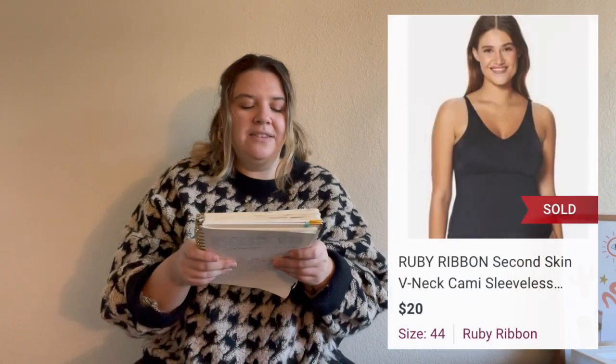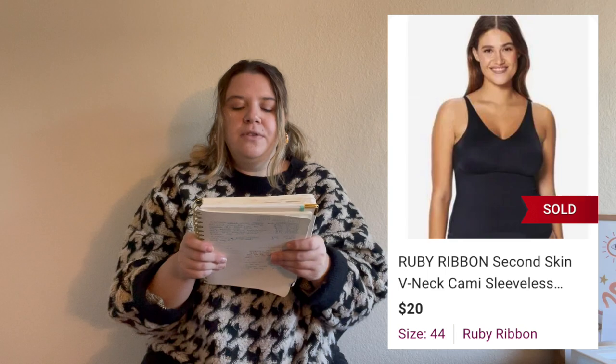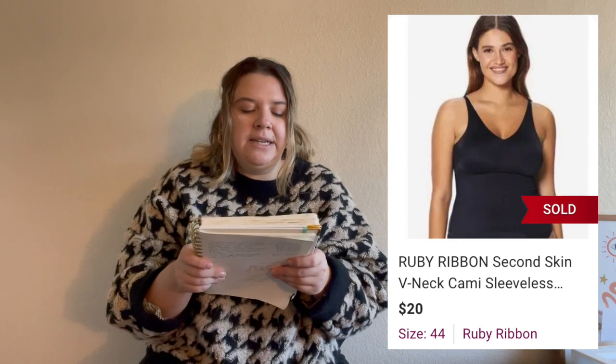Then Tuesday the 7th, I had 4 sales. I sold this tank top by the brand Ruby Ribbon. Comps looked really good on this. Again, something I picked up at the bins, pretty light. I think it's not quite shapewear, but maybe similar to that. Ended up selling for $20, and after fees I made $16.